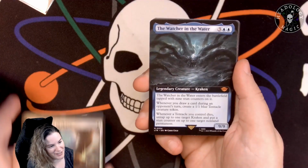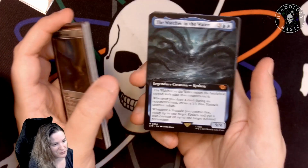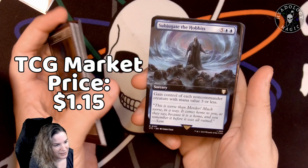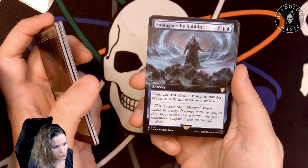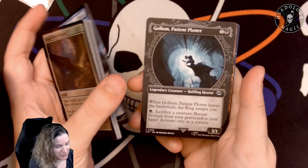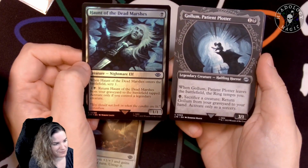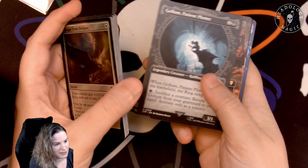Ooh, Watcher in the Water. Haha. Kraken. Tentacles. Okay, that looks like fun. Subjugate the Hobbits from the commander deck. Gain control of each non-commander creature with mana value 3 or less. Fascinating. Very flavorful. All right. Gollum, Patient Plotter. Yeah, there we go. And then these two form quite the pair, quite the pair in limited. Okay, the alternate.